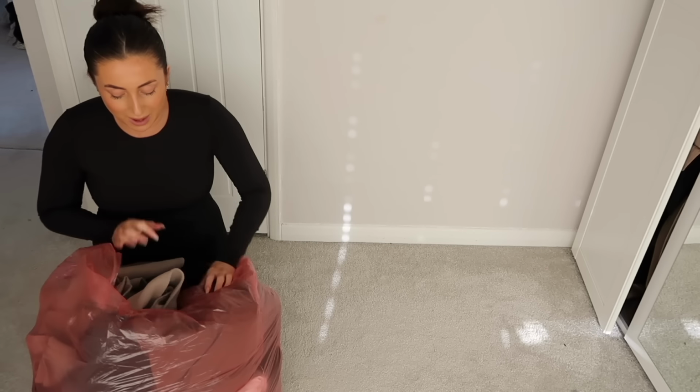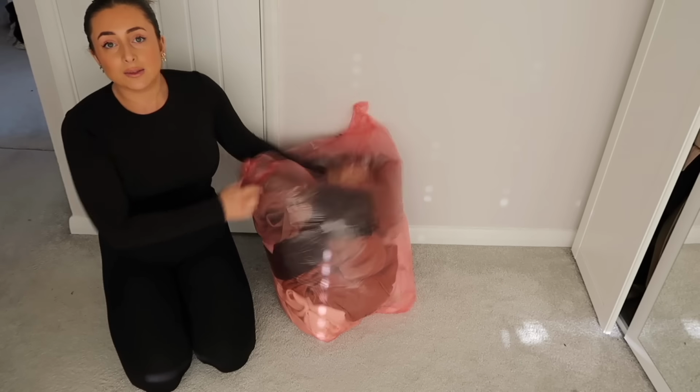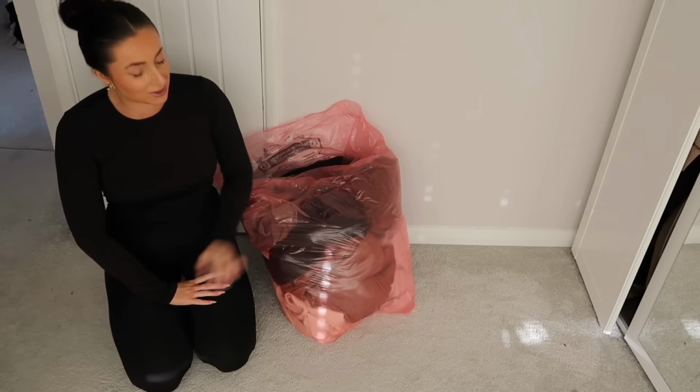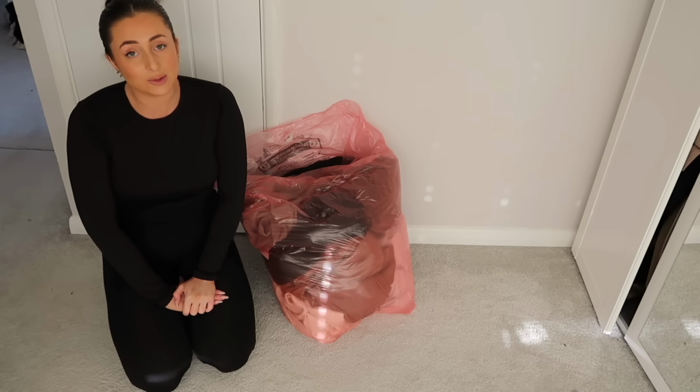Again, another bag of clothes gone, which we love to see. Generally, one of my favourite things is getting rid of stuff. I love it, it gives me such joy. Sounds sad, but I do enjoy getting rid of stuff.